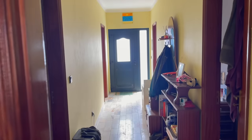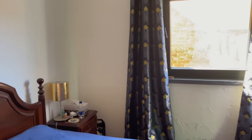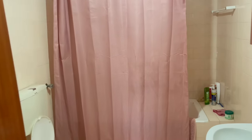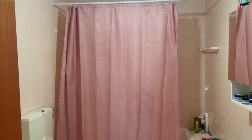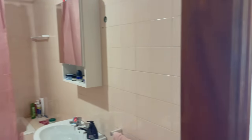And the hallway. Excuse the stuff. This is a house that's now lived in. This is the bedroom, which you've already seen, with the typical old Portuguese furniture, bought secondhand very cheaply. The bathroom, again, is the original bathroom that was here. Just cleaned it all up. It's perfectly serviceable. You know, yes, I would love to have a new bathroom, but it's all gonna take time.